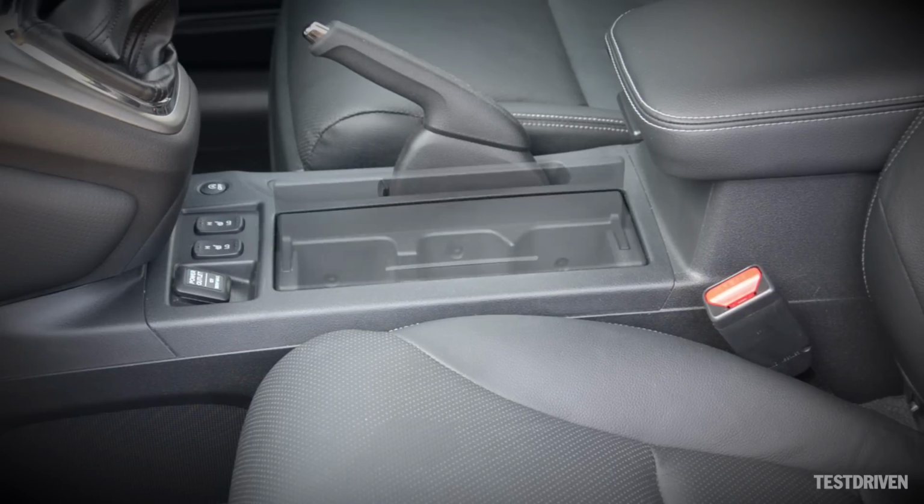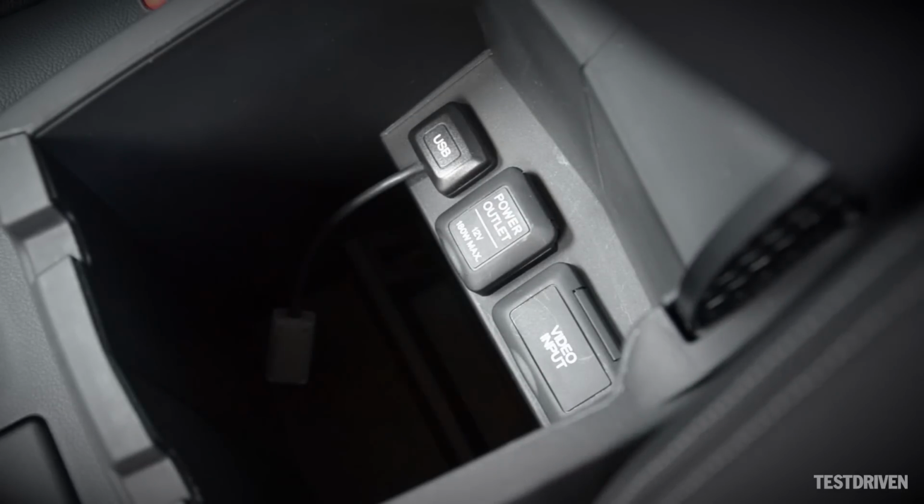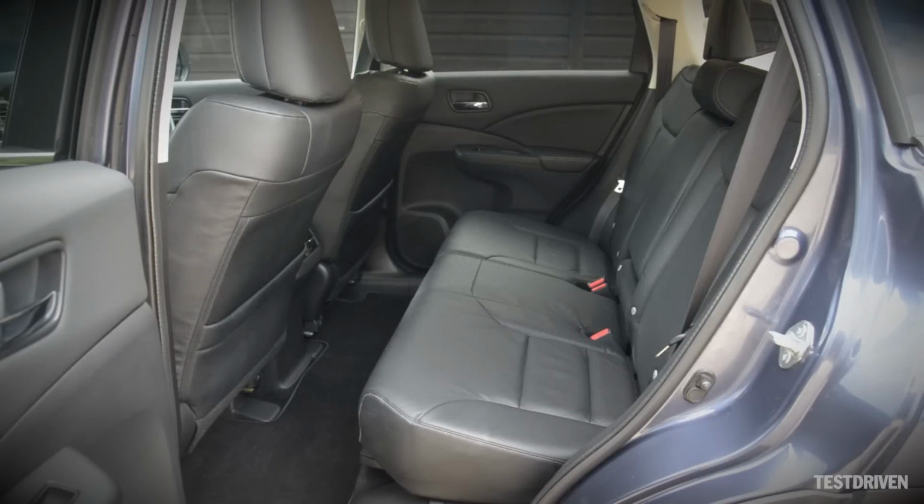There are a number of useful storage areas around the cabin, including a large central compartment beneath the armrest, complete with charging points and ports for the multimedia system. Honda have managed to do away with the transmission tunnel in the rear of the CR-V, and this creates plenty of footroom for all three rear seat passengers.